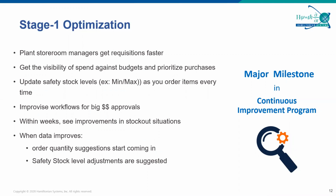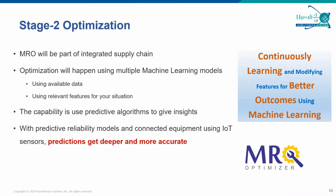So we need to first define a method of saying what exactly constitutes a stock out, and then you measure against that. And within weeks, you will see tremendous improvement in your measurements on that. And when more data comes in and the quality improves, the order quantity suggestions will be better, and the safety stock adjustments are also better. I'll show you how in a few slides. So that is the first level of optimization.